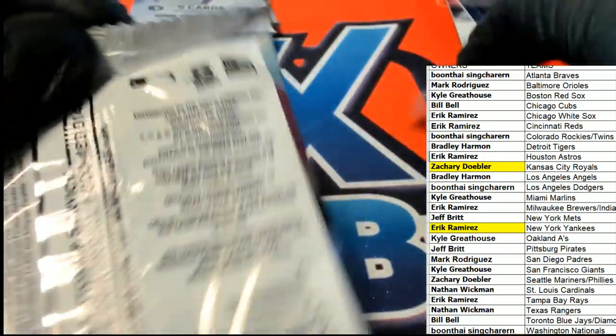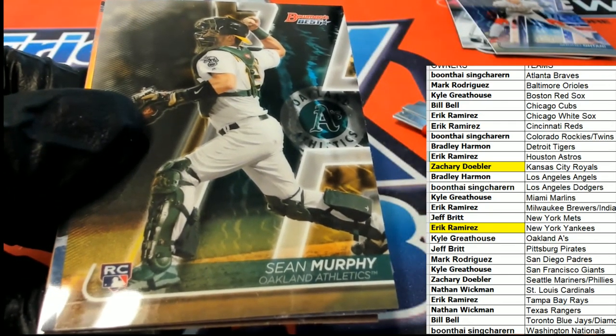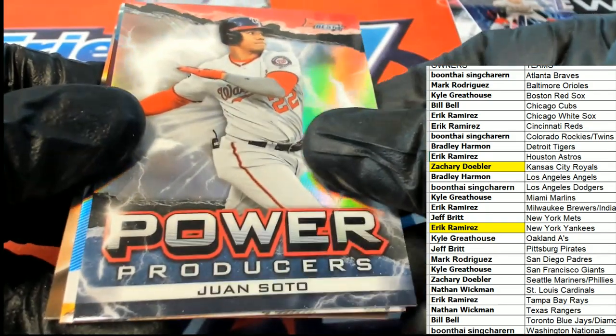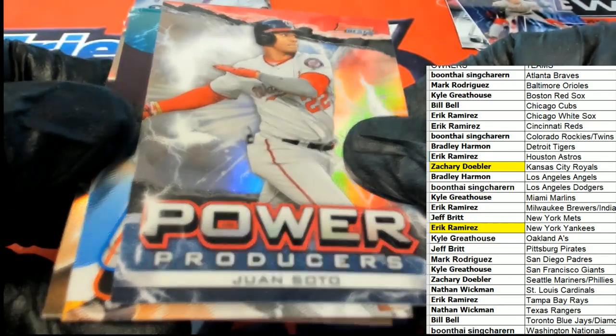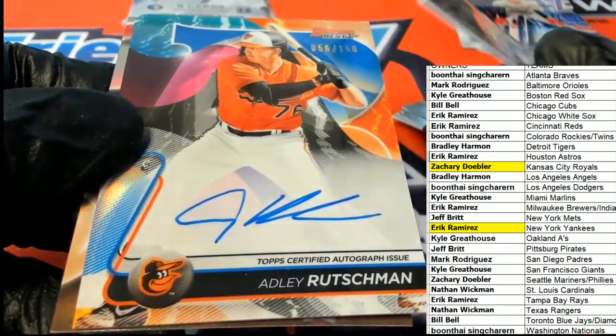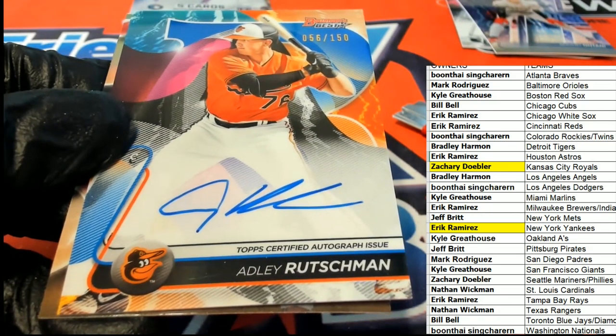Geared up for auto number three. That guy. Auto number three is, oh, I see some ink. I see some ink. It's an Orioles. Adley Rutschman. How about it?